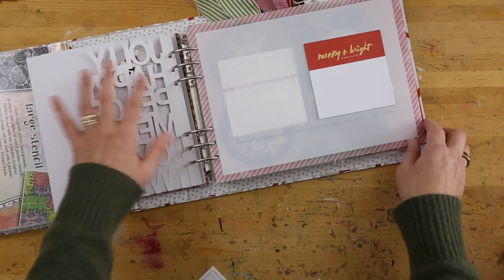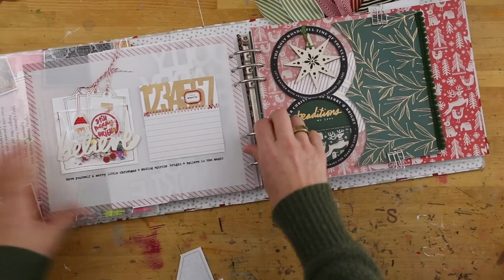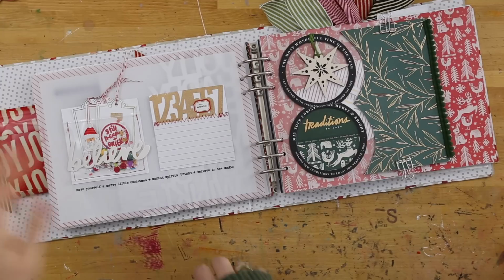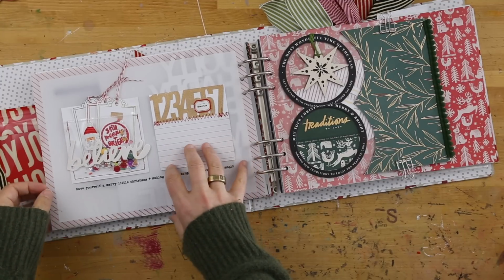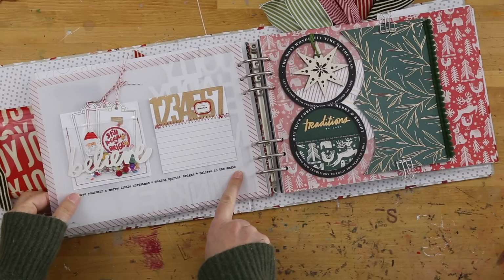So this is there. Maybe I'll do something on the back. I haven't decided yet. And then this goes into my day 7. I think I can take that guy away now. Okay, so for day 7, what I have here are 2 journal cards that I made during prep day, and some Tim Holtz rub-ons along the bottom.